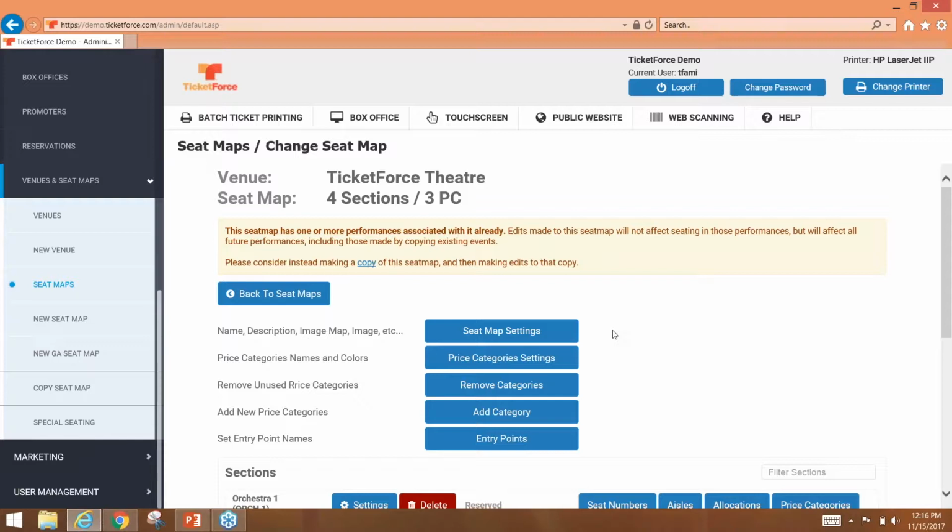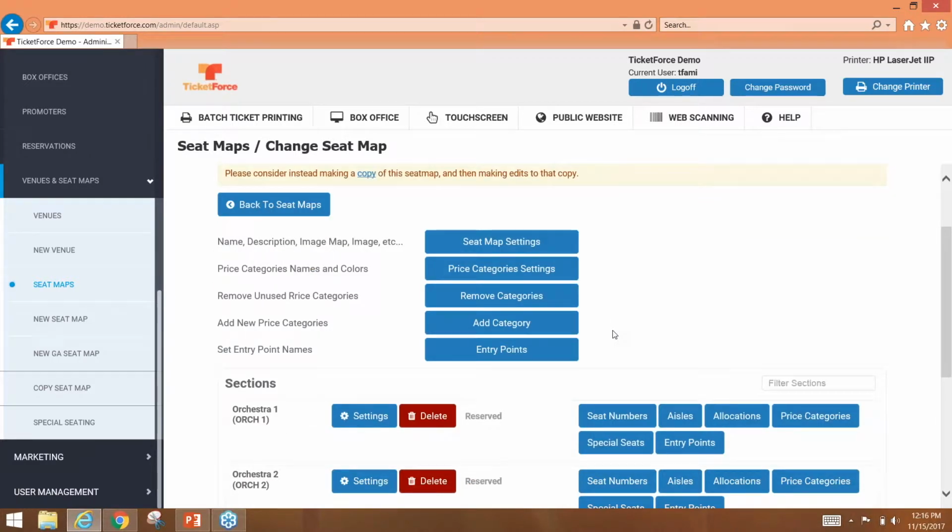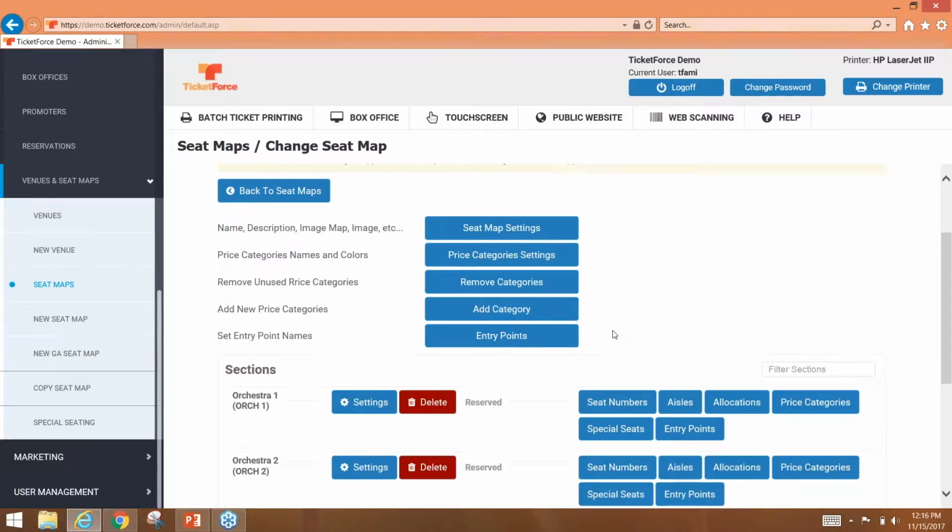So if I had A, B, C, and D, and I wanted to add an E, maybe a back end of my balcony, I can easily just copy the actual seat map that needs to be added to, and then go ahead and add my sections from here. So if I need to add a price category, add a section, and then you can build your performances from there.